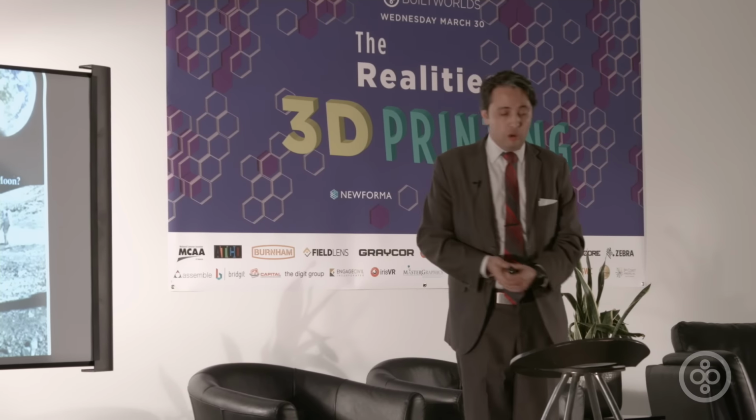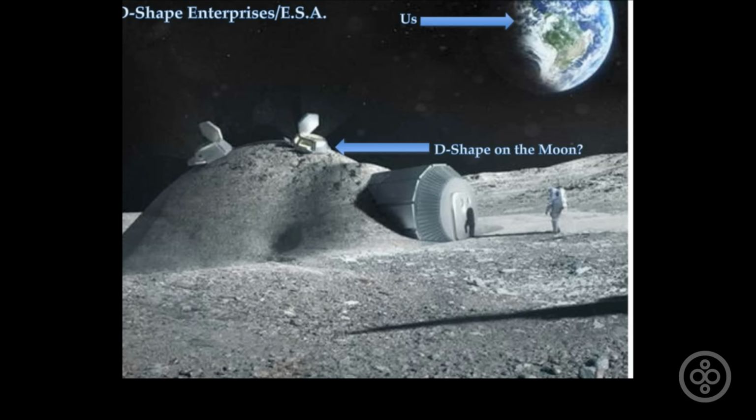So in closing, we've had many projects with the European Space Agency at this point. The one project I'll bring up here has been our collaboration with Alta Space. We produced a 1.5 ton shield with respect to the lunar regolith simulant. The purpose of this shielding is for micrometeorite and radiation protection.